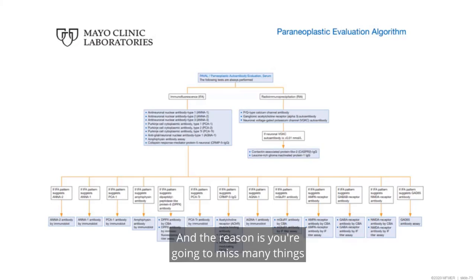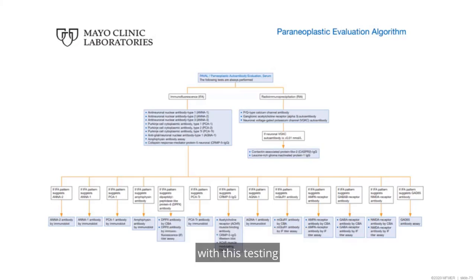The reason is you're going to miss many things with this testing, because as we have updated the phenotype-specific evaluations, we are phasing this one out, so we're not updating it. So please do not order this test.